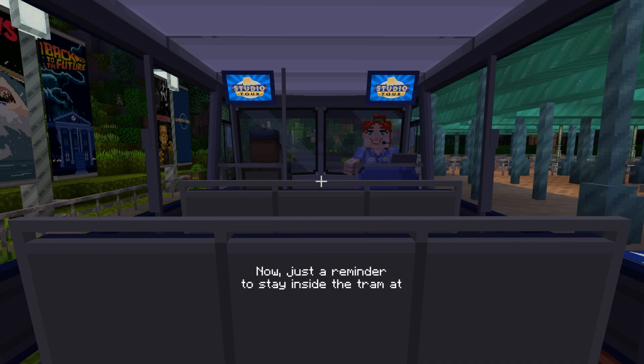Now, just a reminder to stay inside the tram at all times during the tour. That includes your hands, feet, head, tentacles, or any other appendages you might have with you. The last thing we need is for someone to get caught on something or fall out of the car and create a real-world trolley problem. Contrived ethical dilemmas aside, how about we get this show on the road?